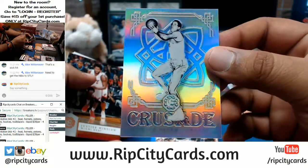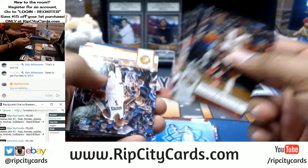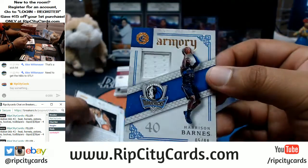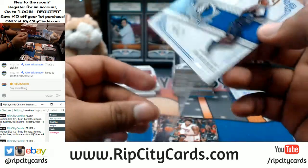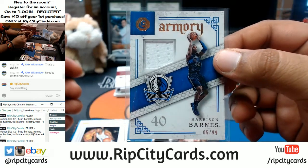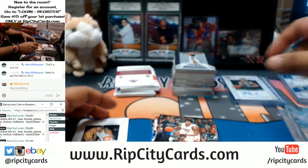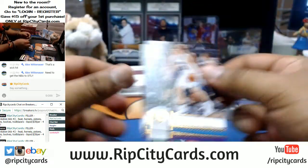George Mikan of the Lakers. That's pretty cool card. Yo, instead of taking the Supersonics back to Seattle, what if they take them to St. Louis? To 99, Harrison Barnes with a patch for the Mavericks. The St. Louis Supersonics. Doesn't exactly roll off the tongue, but it doesn't sound too bad either.